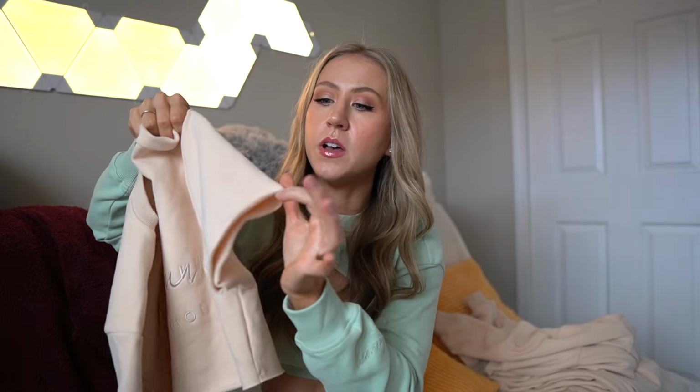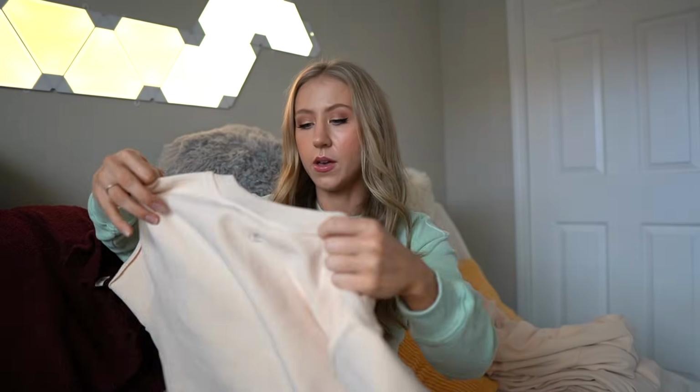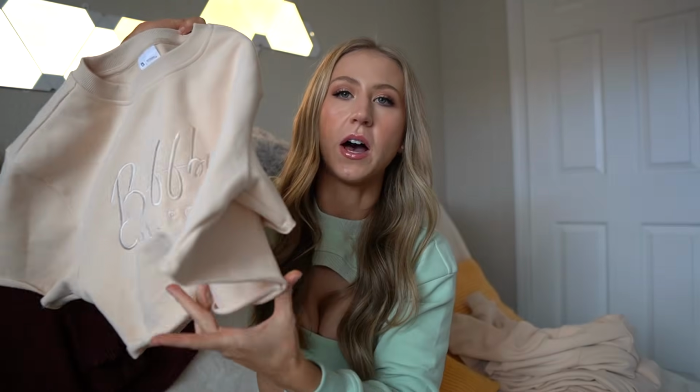And we do have some little raw cut edges like the shorts will have as well. So here are the sleeves. They have a seam, but they really are kind of raw cut. I haven't noticed any fraying yet though, and it has that same seam at the bottom and it kind of rolls a little bit. Okay, so here's the crop, and this is actually in a size medium.